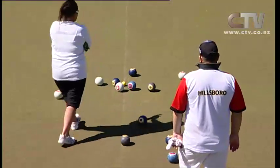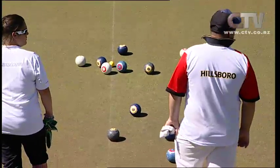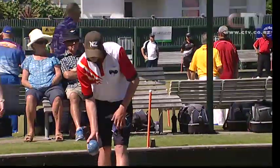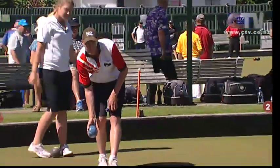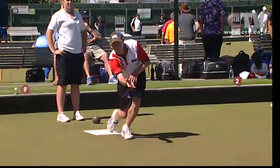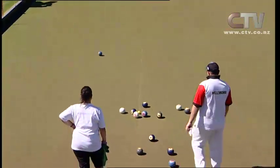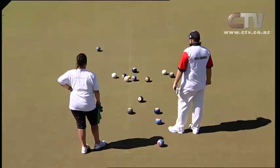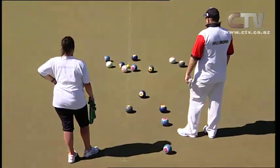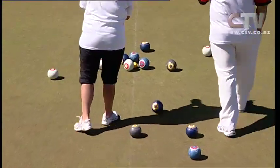Good effort, too. She just wanted to dislodge the blue bowl with the red disc on it. So Andrew Kelly, is he going to play this with a bit more weight? No, he plays a draw shot again. He'll know what he wants to do. He's just got to get the ball to do it. It's coming in pretty well. Coming in pretty well indeed. And excellent ball. It's a toucher.